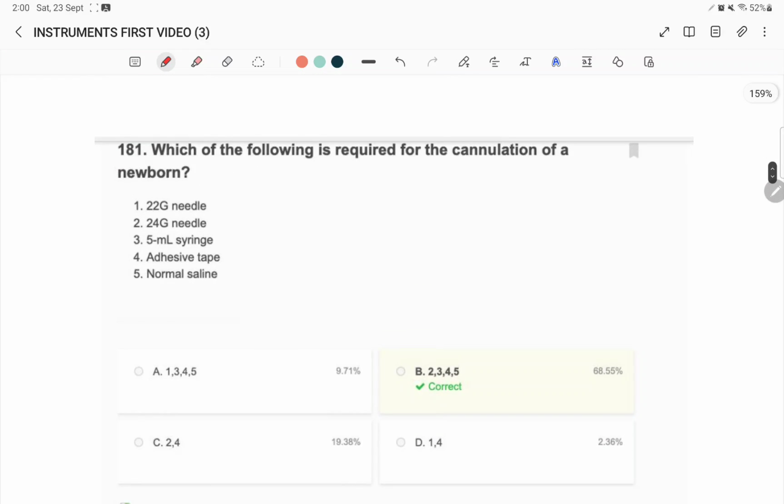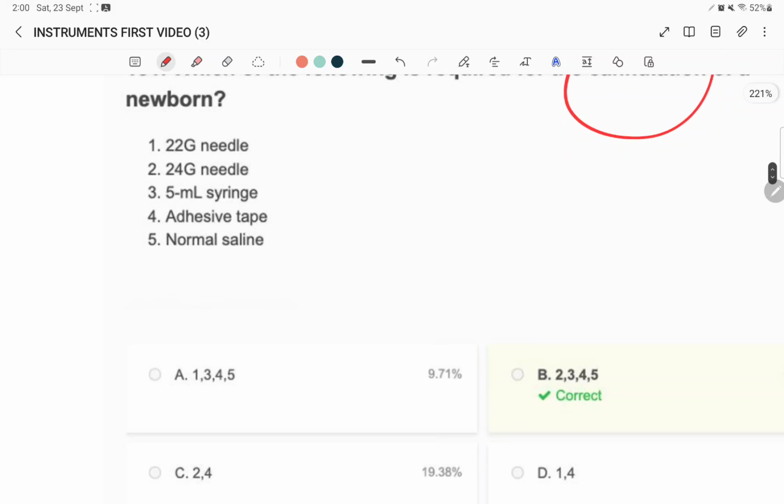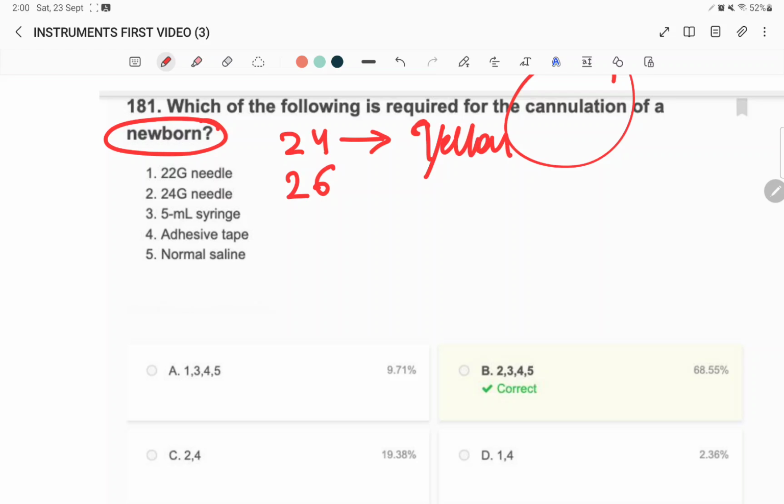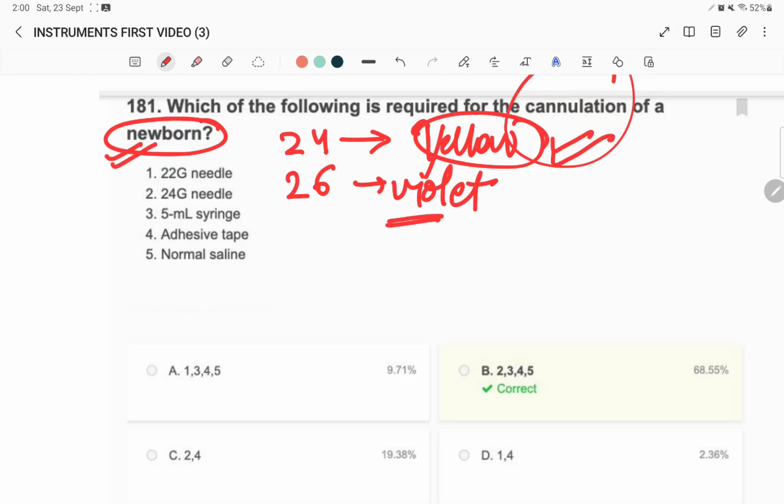Let's see another question related to cannulation, which was asked in the form of clinical settings. See, they asked you, which of the following is required for the cannulation of the newborn? See, newborn. So I just now told you that in newborns, we specifically use 24 and 26 gauge. 24 is mostly yellow and 26 is violet. This one is new, so not used commonly. This one is preferably used, and specifically in newborns.